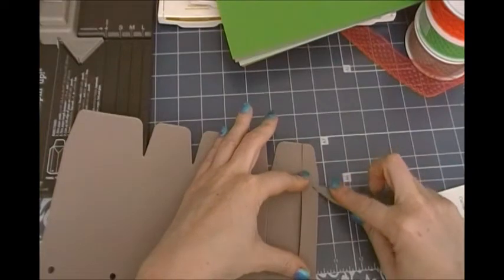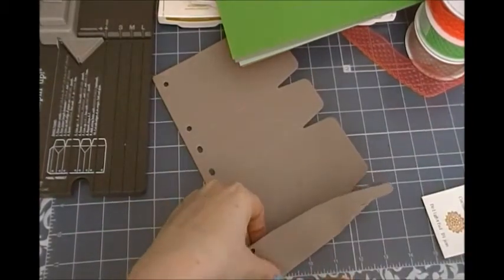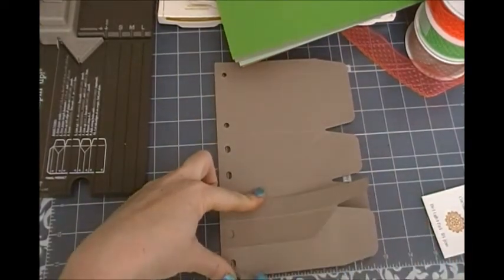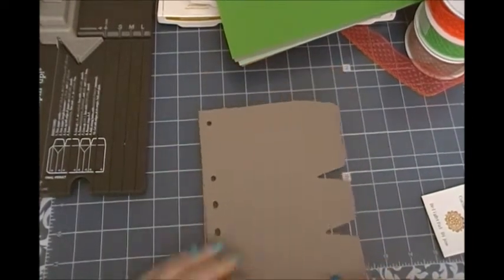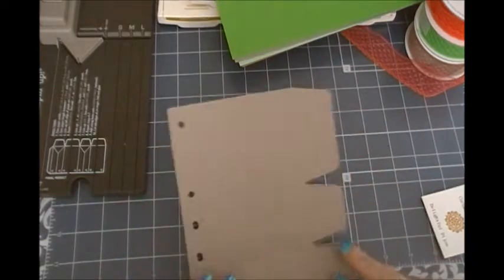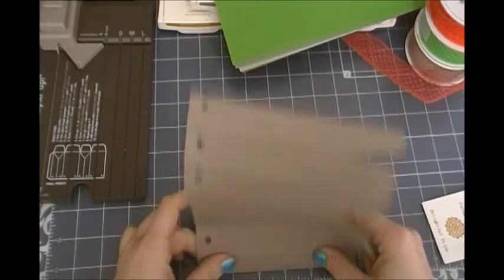And you want to make sure that you score really well so you have no problems once you put the bag together. Now on the ones where you have the triangle, I just like to score right up to the triangle, right there, because once you have this folded really well and you start to put the bag together, those little triangles are going to score very nicely for us. They're going to bend really good. Okay, so we have that one. We have this one here. We have one more here.